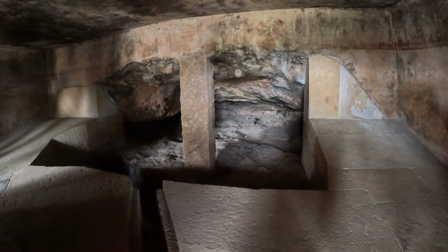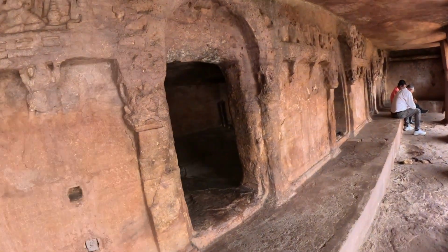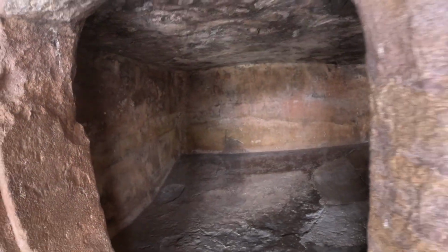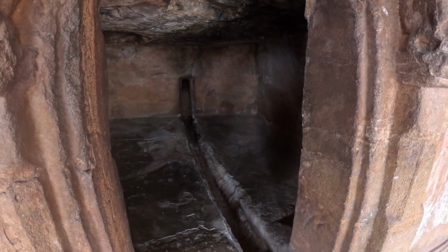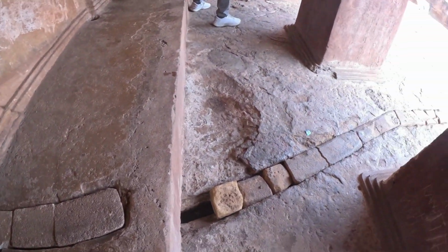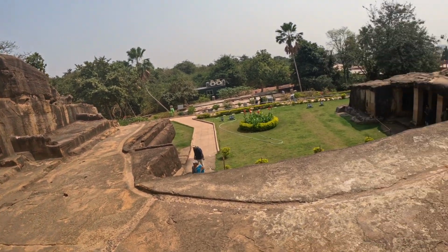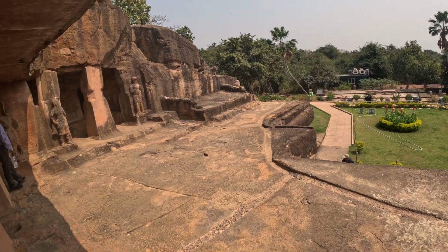A place for water to drain. Some trenches for the water to flow out. It's pretty nice. Looks like there was gutters all through it. Channel that water away.